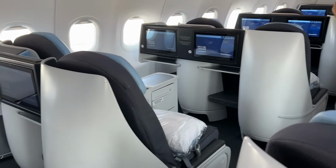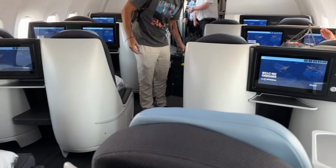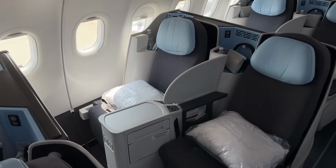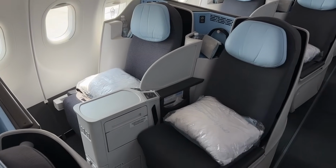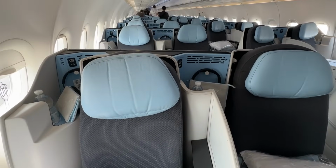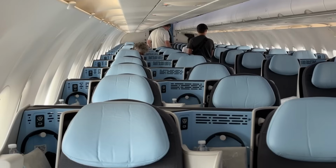Before long, the cabin did start to fill up, although fortunately my seatmate was on the second bus to arrive, so I was able to get a little bit of content of this beautiful 2-2 all-business class cabin before he arrived. Once I got to my seat, it was a chance to take a look around.